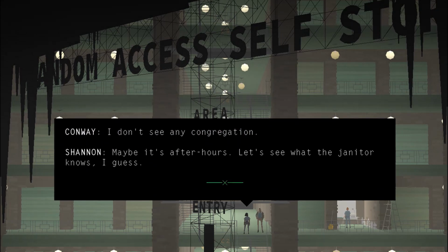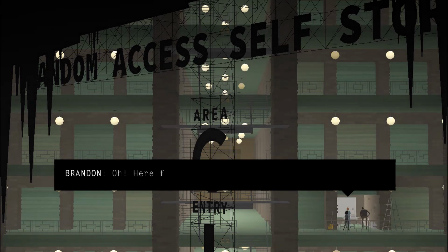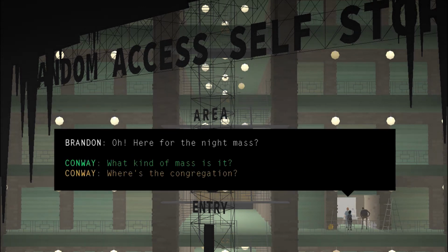Maybe it's after hours. Let's see what the janitor knows, I guess. Can I go back to my truck? Because I didn't mean to come here. Yet. And I can't. Okay. Alright. So we're just pushing forward. Does that say random access self-storage? I don't remember this last time I played either. Then again, I don't remember a lot, so.